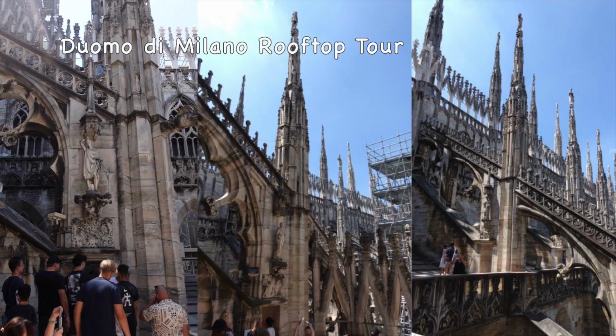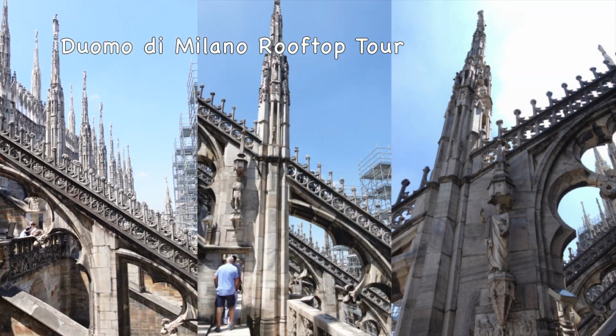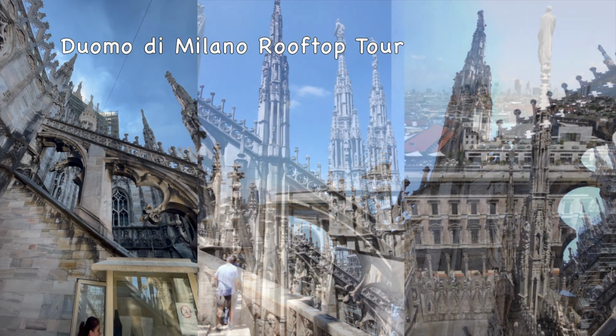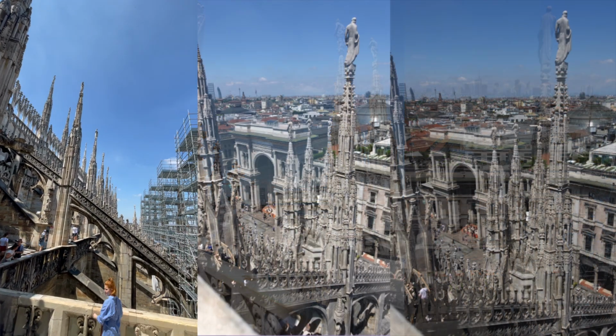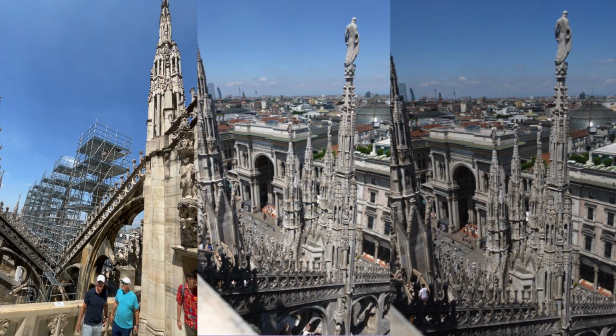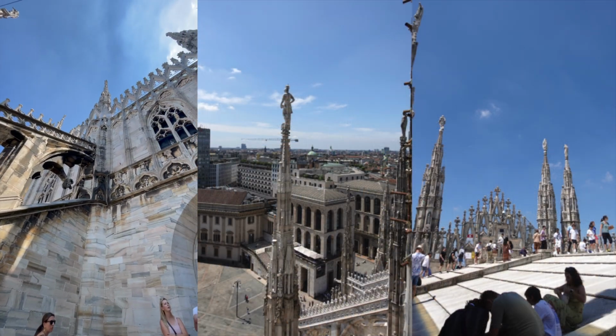We've left the busy streets below and reached the rooftop of the Duomo di Milano. This is one of the most amazing viewpoints in the city. Look around. We are surrounded by beautiful Gothic spires and statues. There are thousands of statues here, showing the hard work that went into building this cathedral.